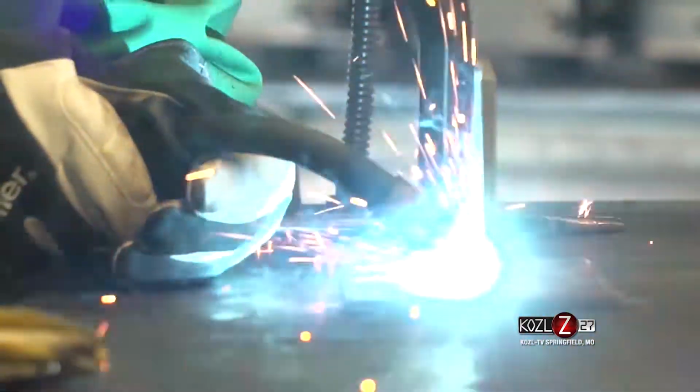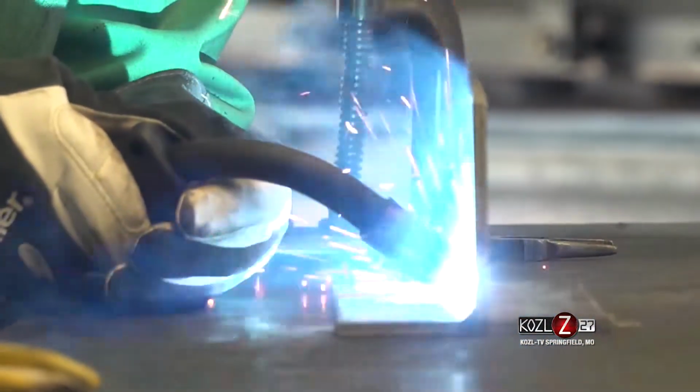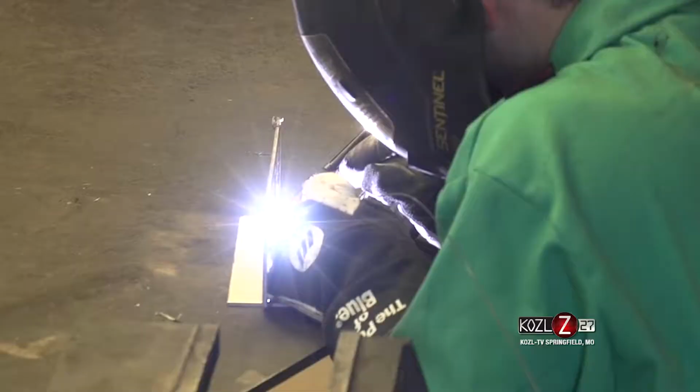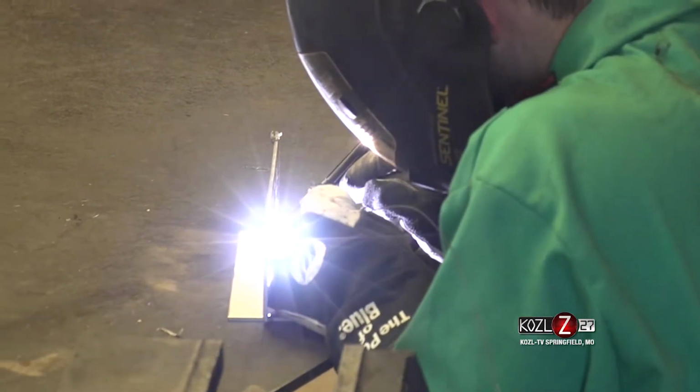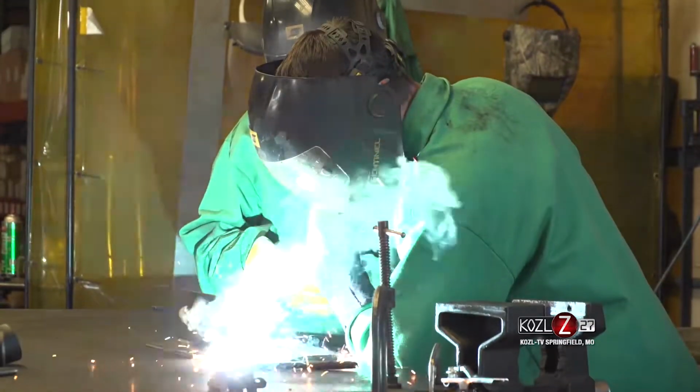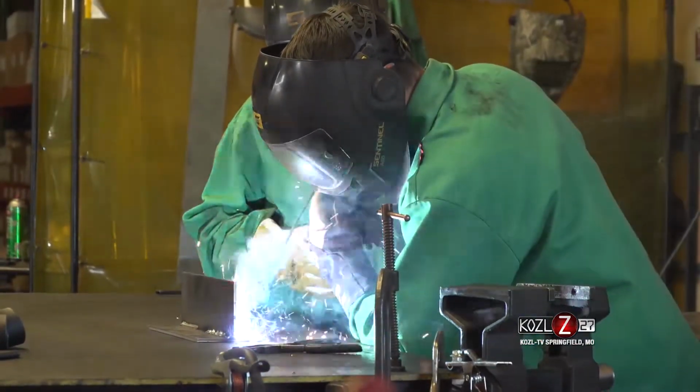So MIG welding makes really quick, clean, easy welds. Very fast and good for production welding. And very similar would be TIG welding, correct? TIG welding will be for more fine welds. It's slower, but it is more fine. And last but not least, stick welding. Give us the basics of it.